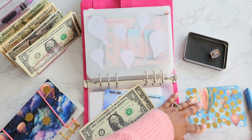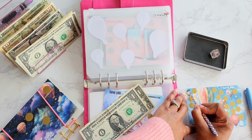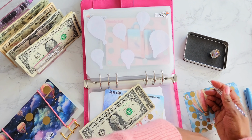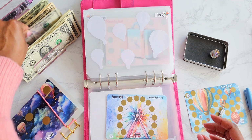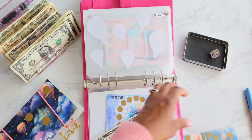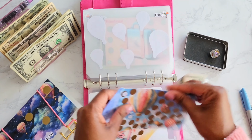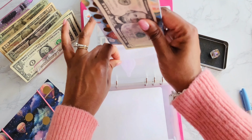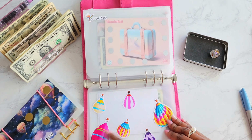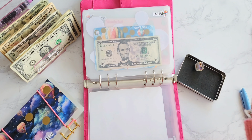Let's roll. 2, 1, 2, and $2. Okay, so we can put in a 5. All right, it's a good start to this challenge. And I just put some of the balloon stickers that I got from Lizzie over at Busy Lizzie Budgets on the back there. All right, let's keep going.